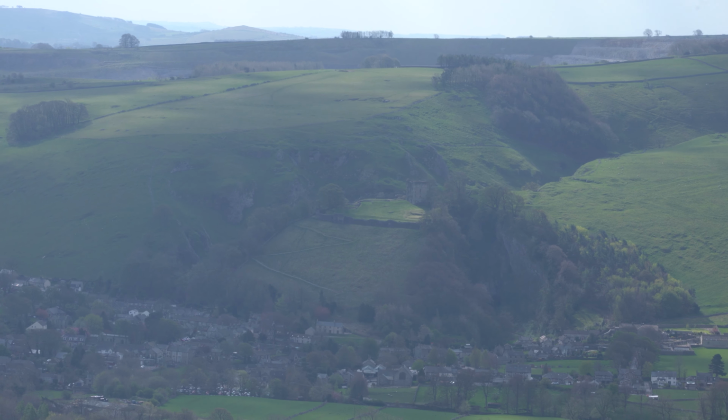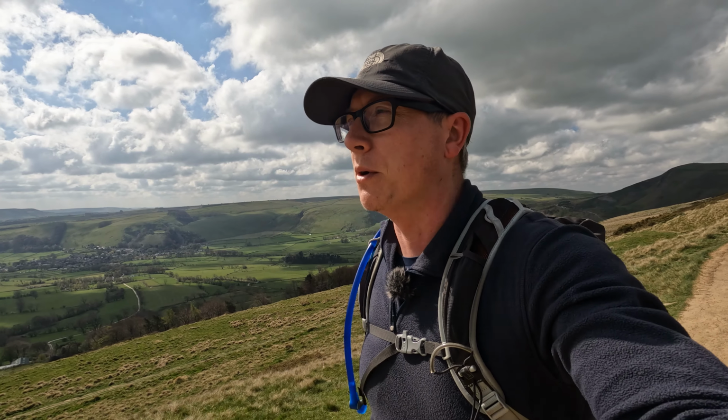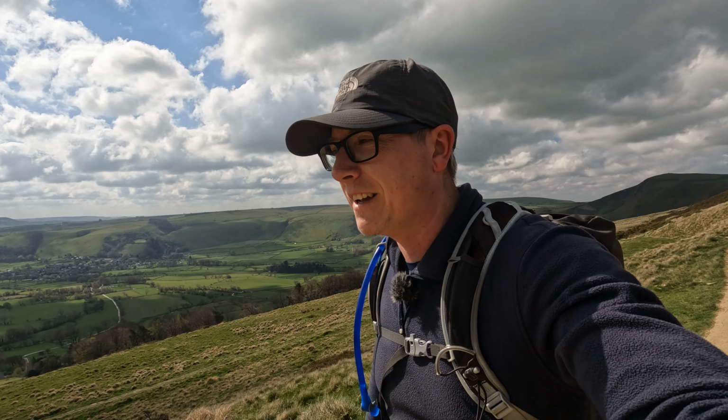It's just the most epic walk ever for such a small amount of effort to really get up here, and it really shows with the amount of people. I've seen hundreds today.